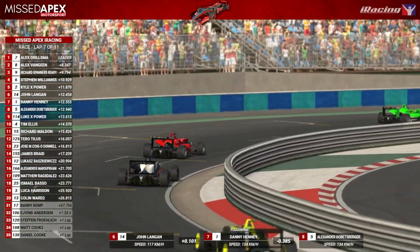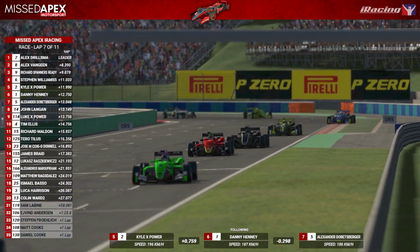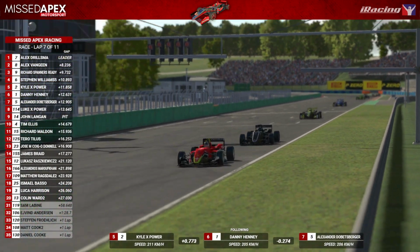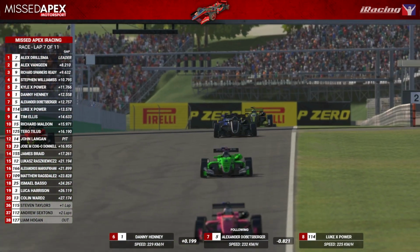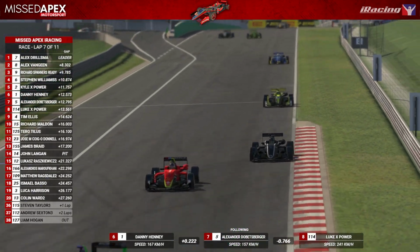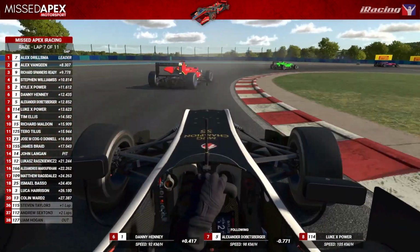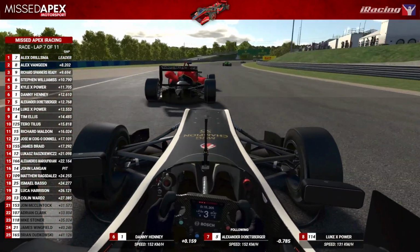Why is that? Because he's used up all of his incident points, I think. He's coming to the pits, and I don't think he had damage, so I can only imagine he's bagged himself a drive-through penalty there. So, well, that clears him out of the way for everyone else. Stephen Williams did all the hard work. Everyone else got the easy way through as he came into the pits.